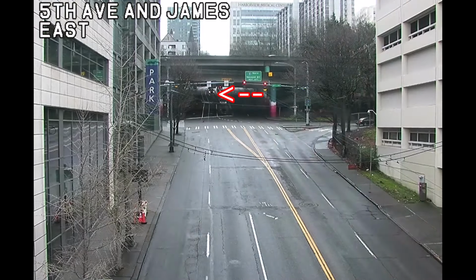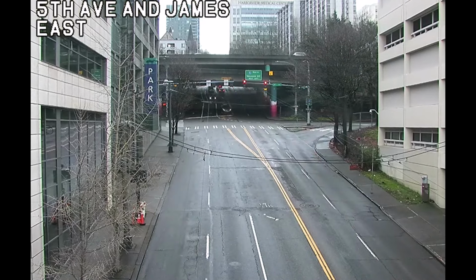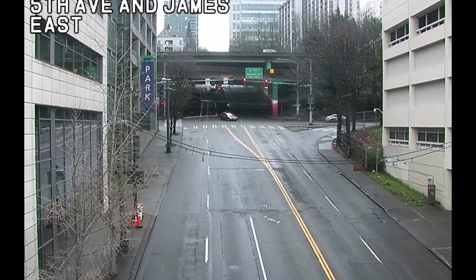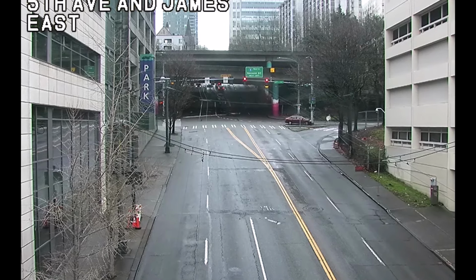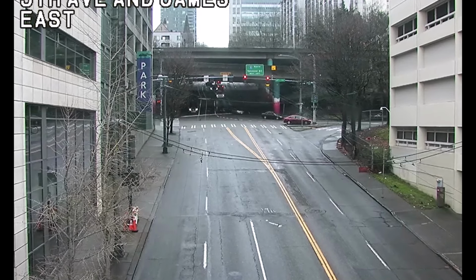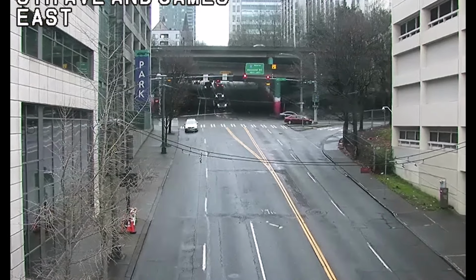Speaking of dummies, watch this car turning left here. They don't seem to be going super fast, and yet, right into a giant pole. What are the odds of that happening, you might say? Surely we won't see that again.